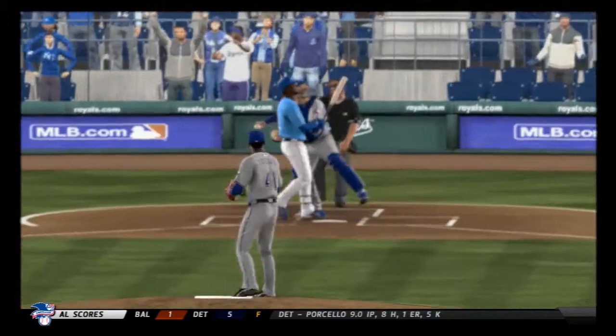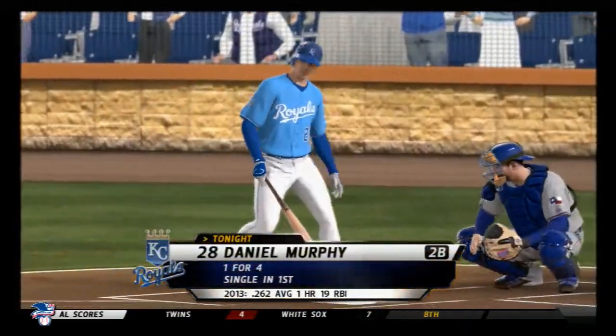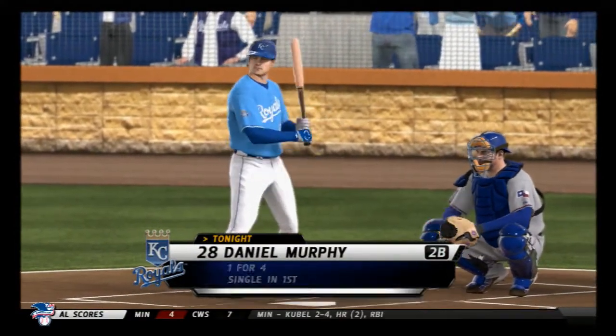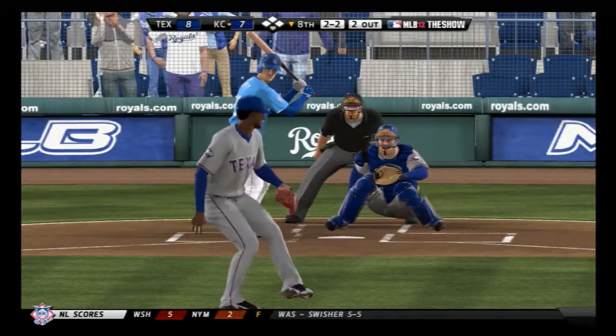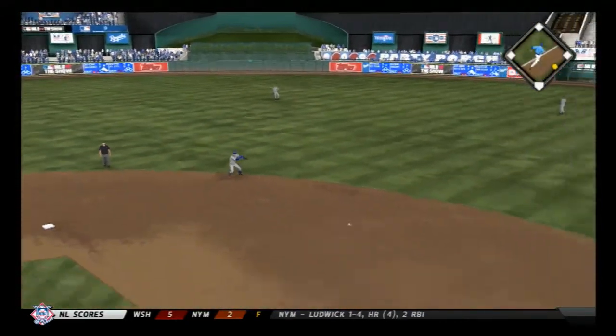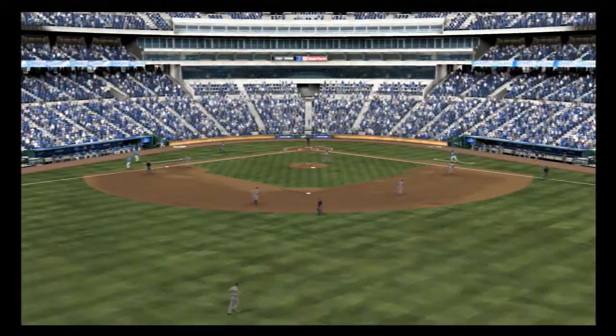Oh, and you can tell he wanted to hold off, but he swings through the inside pitch anyway, and he becomes out number 2. Daniel Murphy will get another shot. He hit out in front of a changeup as he rolls over it to second. And 8 innings have come and gone now as the inning is over.